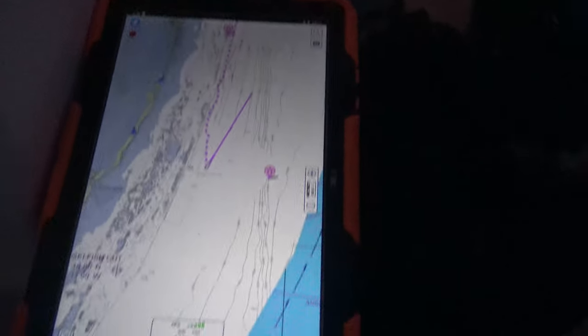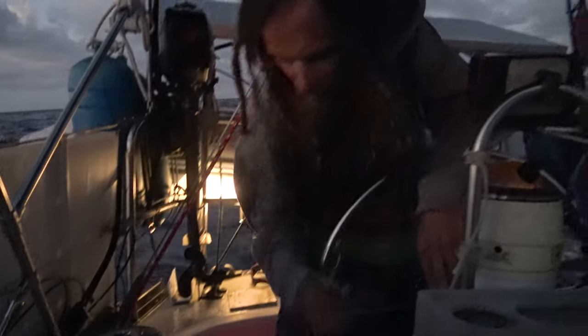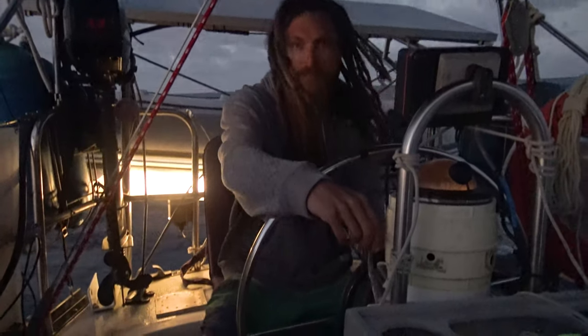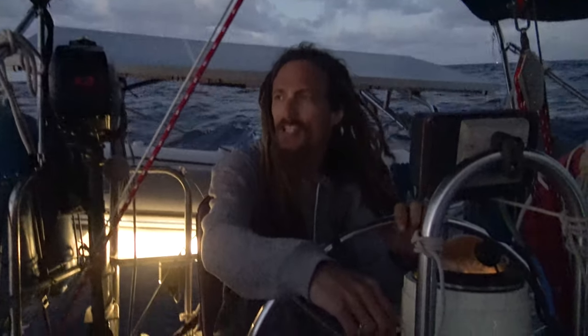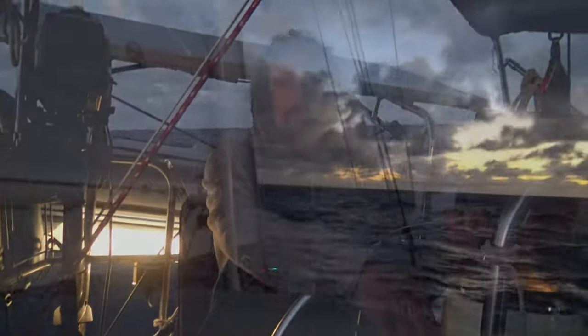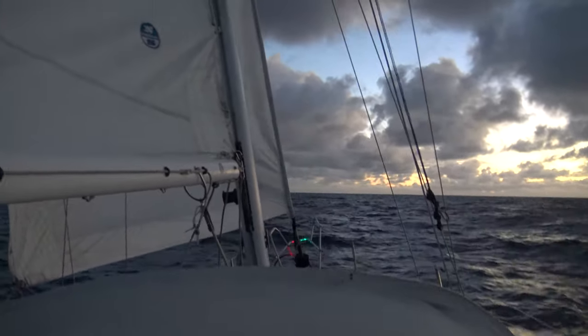So we're gonna do a tack and hopefully we'll be pointing in an okay direction. Let's see how it goes. Well, this is a terrible tack angle. We're pretty much just backtracking right now. Well, the wind hasn't shifted yet. So we'll try motoring for a bit, see if we can get a better angle. Well, that didn't work at all.